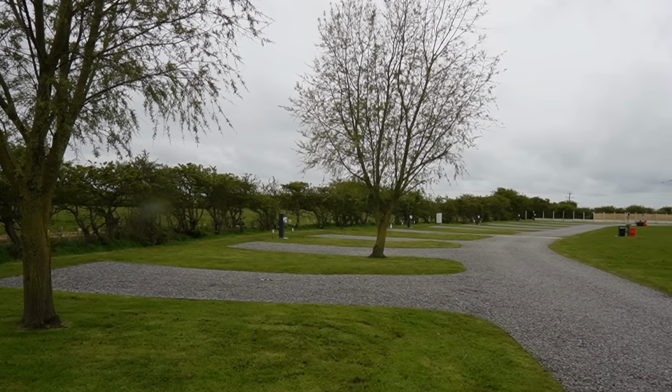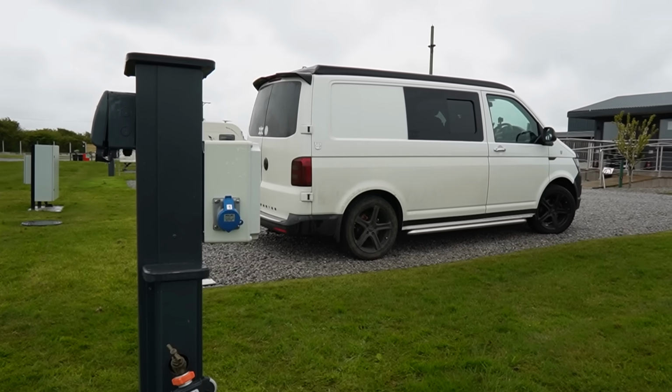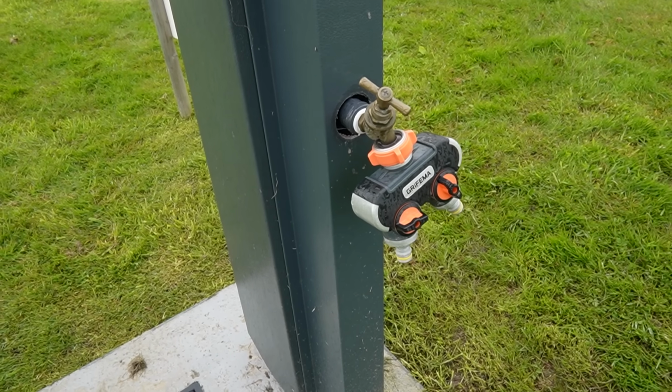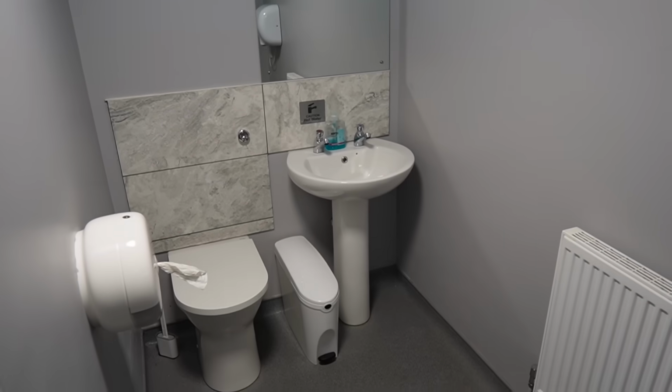There are about 30 flat and very well maintained hard-standing pitches, each of which has its own electric point and water tap. There is a small block that houses 6 toilets and showers in individual private rooms, with a rain-type shower head with a push button, and it's super clean, modern and well maintained.